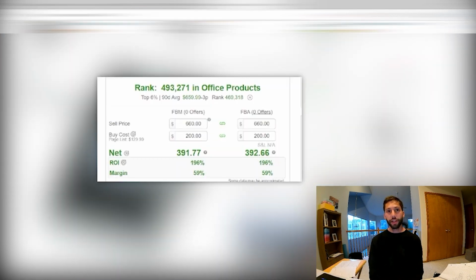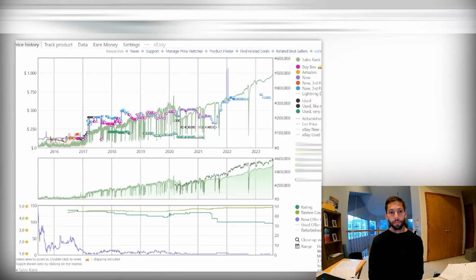And then last but not least, we purchased this office product that has been out of stock for a really long time. Should sell for around $660. We purchased for $200. So $392 of potential profit, 196% ROI. Really happy with that one. Here's the keep on that one.